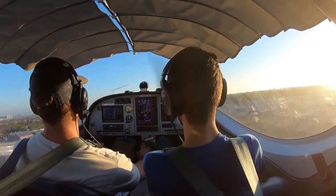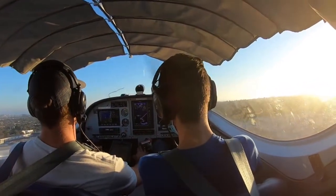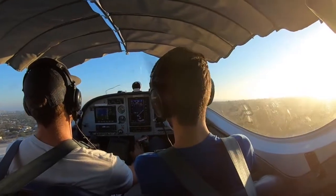Sierra Charlie, runway 21 cleared for the option. If you would like a short approach, that is approved. Cleared for the option, runway 21, 3 Sierra Charlie.